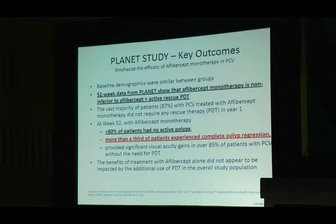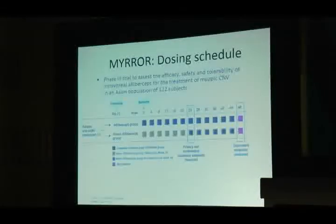If you look back at Everest, it was only about 15% of patients with polyp regression. Here we are talking about more than a third of patients. So this is a dramatic result which aflibercept seems to be offering. But I'm sure the jury is still out because, mind you, we have only 1 year of data. In PCV, like I told you, we need to look at 2 years, 3 years, 4 years, how the disease is behaving with only anti-VEGF. So this was about PCV.